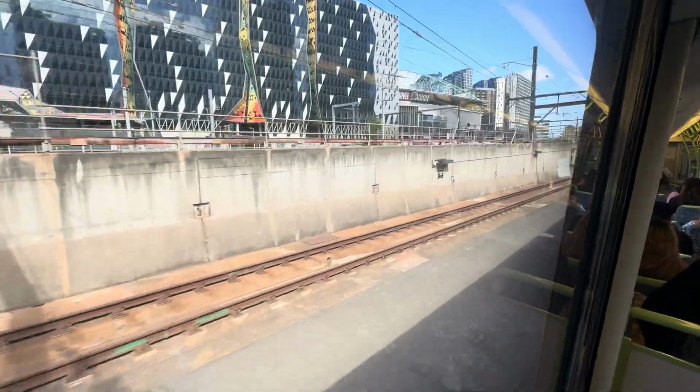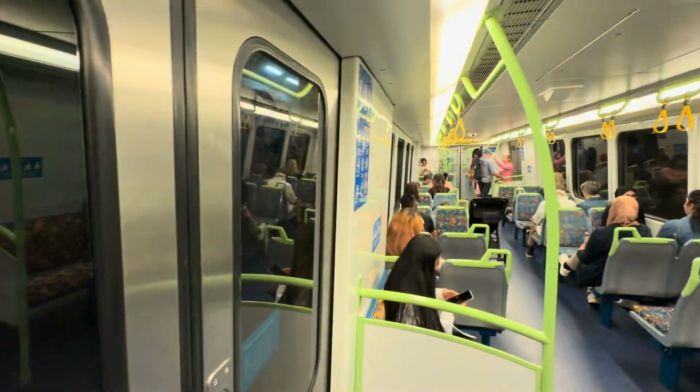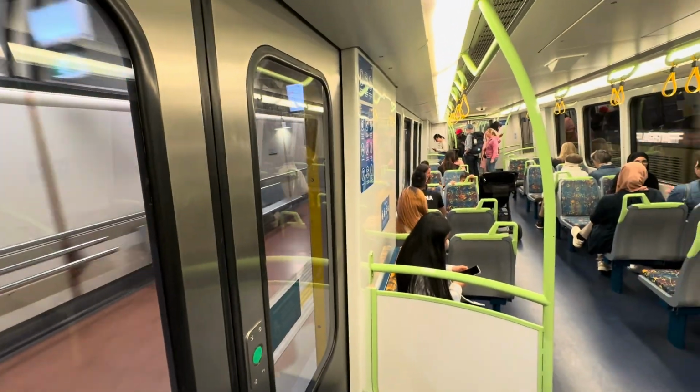So this is us basically entering now. And we're in. Here we are arriving at Flagstaff. Flagstaff is our first underground station. Right. We're at Flagstaff.